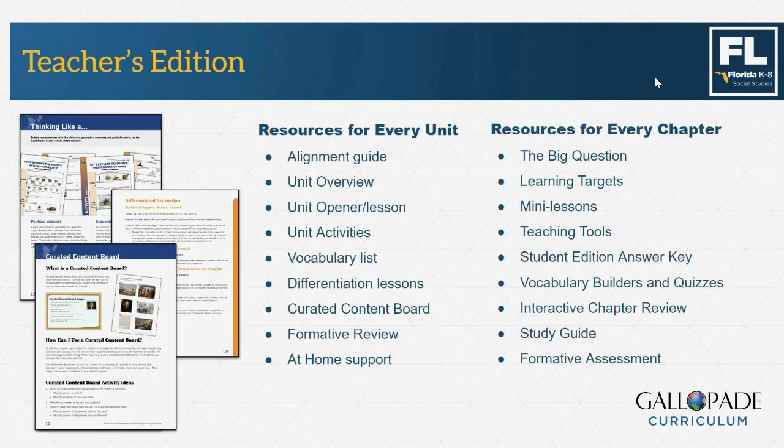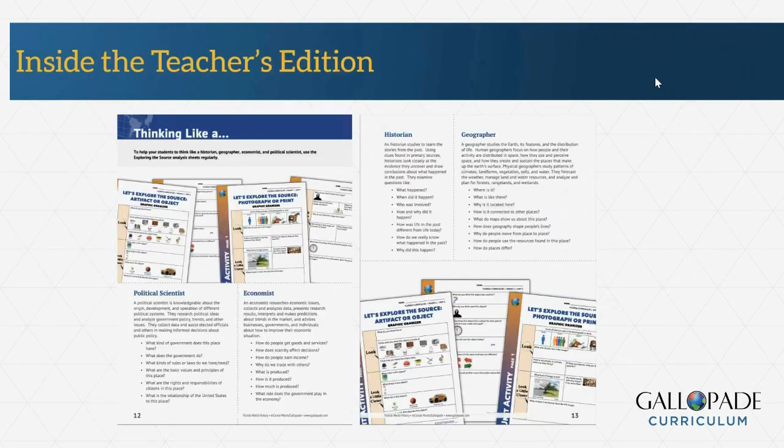In there, you saw the alignment guide, the unit opener, and this is just a sample of it there for every unit. These are the pieces that you're going to have in that unit. The alignment guide all the way through the vocab, differentiated lessons. You're going to see in a little bit, we'll look at your curated content board, the review, and even at-home support that's available. With every chapter, it's going to start off with that big question and those learning targets. It's going to give you mini lessons to go through to teach with mini lessons, as well as your teaching tools, the student edition answer key, your vocab builder, interactive chapter review, your study guide, all your formative assessments you're going to find within every chapter in the teacher's edition.